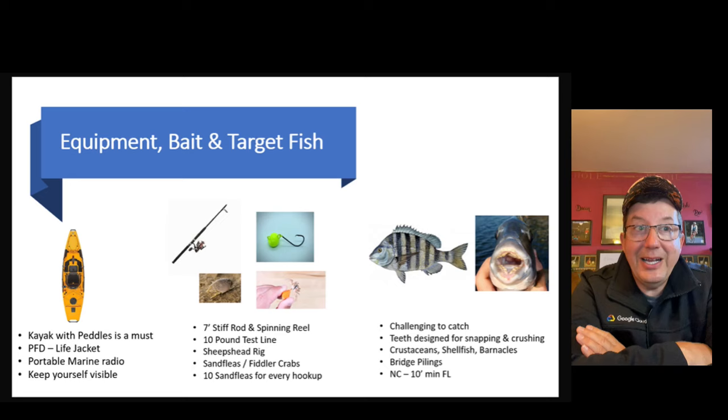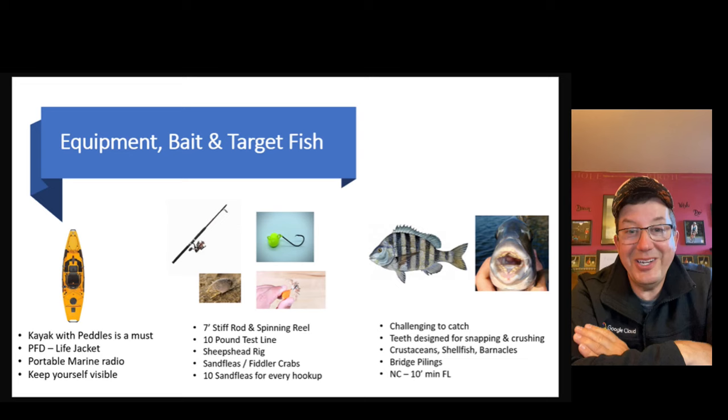Regarding the equipment, the bait, and the target fish. First off, you're going to need a kayak with pedals. Regular paddles aren't going to work here, because when you stop paddling, you're going to be 50 to 100 yards from that bridge pretty quickly, given the strength of the current. So you definitely want a kayak with pedals.